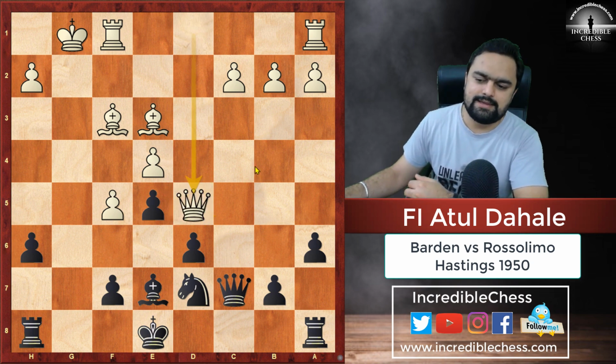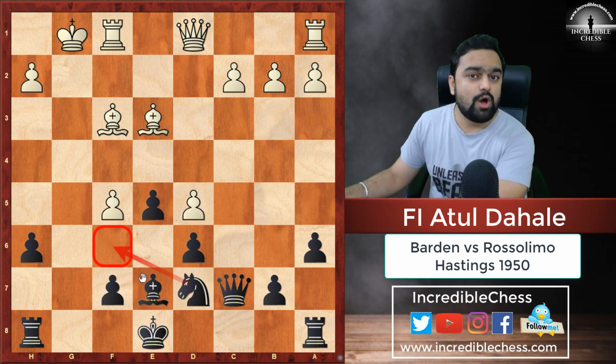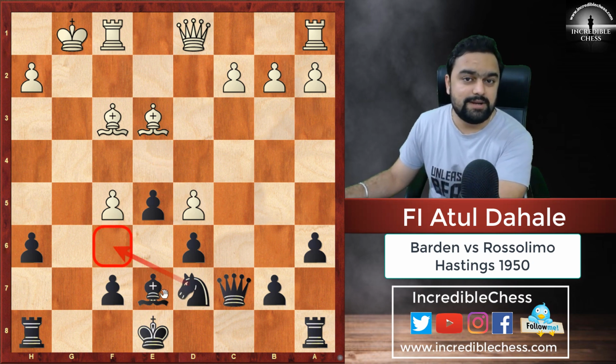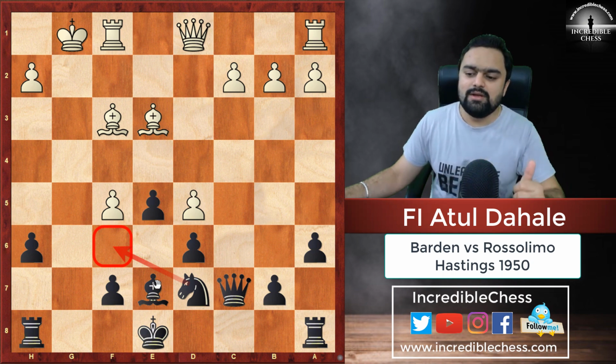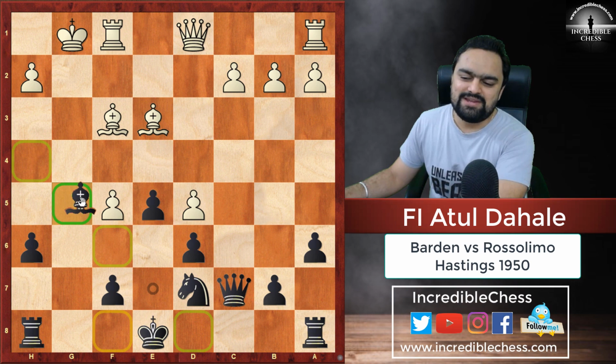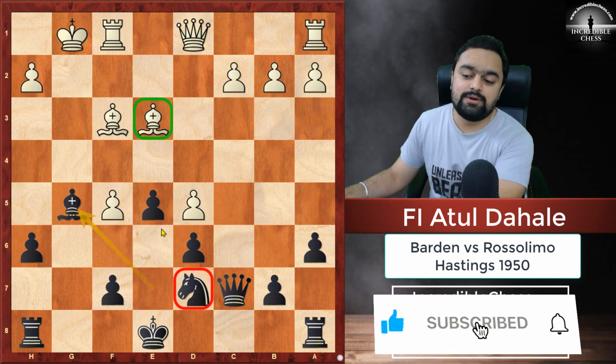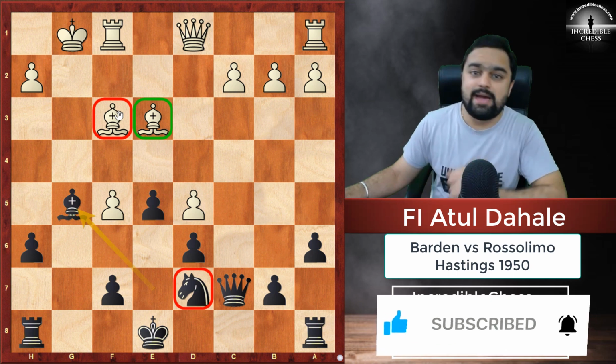But in case ed5 is played, then the knight will be coming to the f6 square, or the move which was actually played in the game. I'm not going to say that move right now, that is also a useful move, but okay, I think it's necessary. We can even play bishop g5, trying to exchange this bishop, and then a good knight against the bad bishop position will be happening on the board.